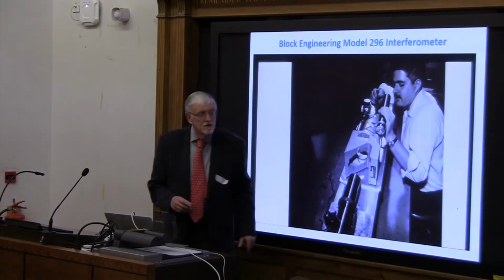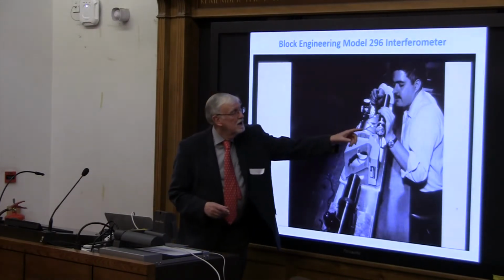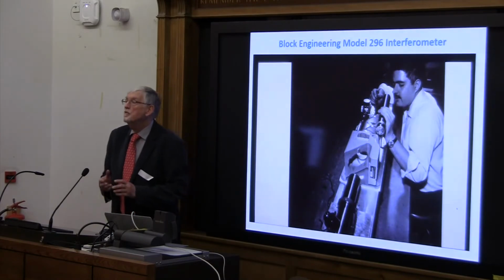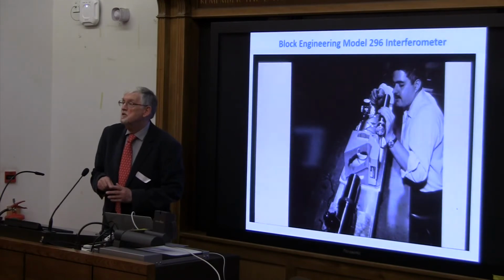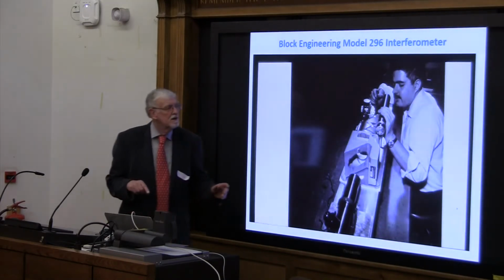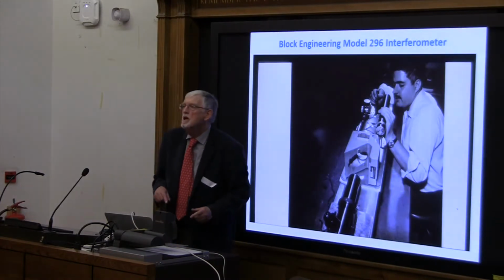The mirror was driven on a voice coil drive, and the signal from the laser interferogram, which was measured simultaneously with the IR interferogram, was used for several purposes. One, the zero crossings of the laser signal were used to trigger the analog to digital converter. But the sinusoidal laser interferogram signal was also fed back to make sure that the mirror was being driven at a completely constant rate.